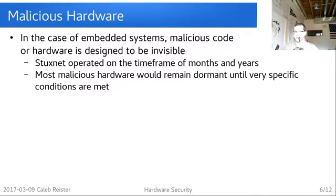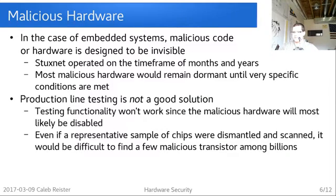So there are some solutions. First I'll say what's not a solution, and that is that you can't really do production line testing. The reason is that malicious software and hardware will often remain dormant for years or months, and it's intended to be undetectable. This, again, is what Stuxnet did, which, like I said, is software, but it works in a very similar way to how a hardware attack would work. And so production line testing is not practical since the malicious hardware or software will likely be dormant.